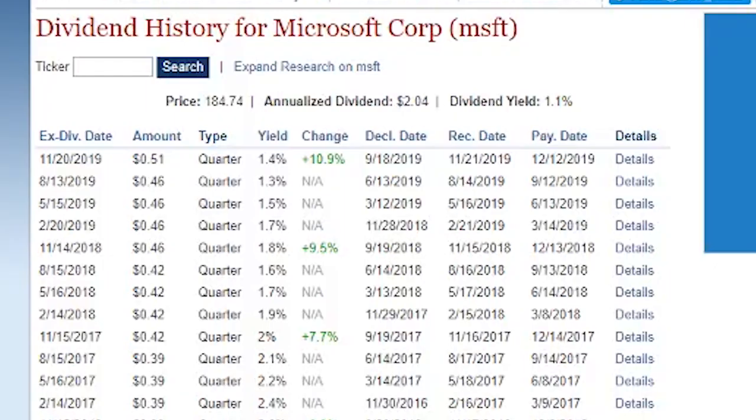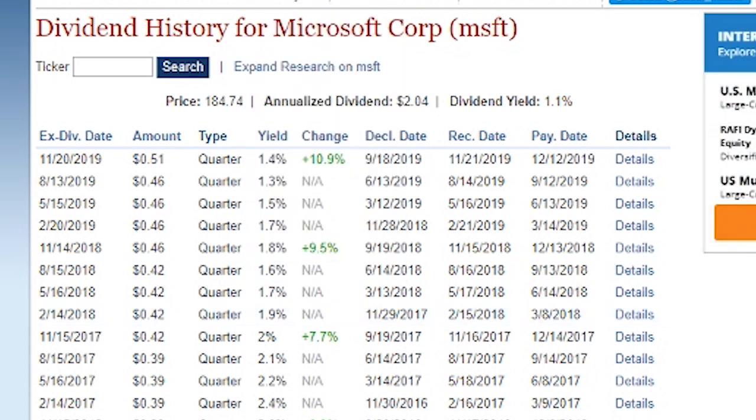36.29%. Microsoft doesn't have a huge emphasis on its dividend, but it does actually pay a 1.4% yield right now. It pays out quarterly, and it is in the amount of 51 cents.